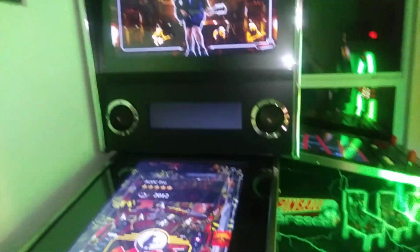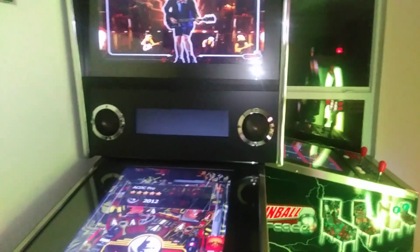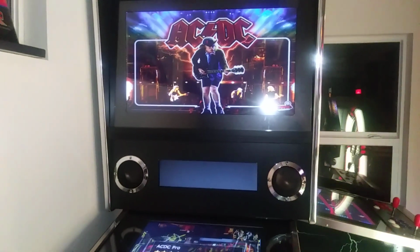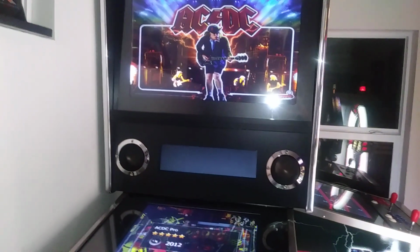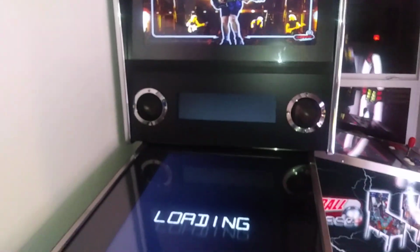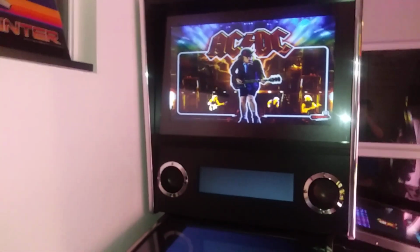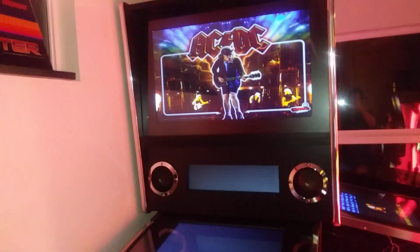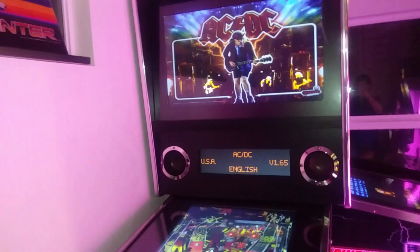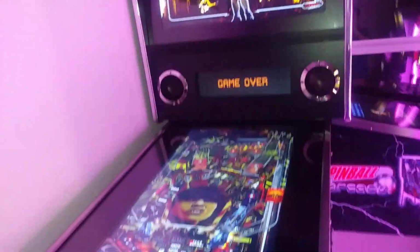I also did the same thing here with the Sport of Kings. And over here I have two of these virtual pinball arcades. I'm showing the AC/DC pinball game. It's quite simple. You can just go straight in, you press the one player, and you're in. Now what's really cool is these accept coins. So it's very useful in different places, venues, and they're multi-games. So you get the arcades and the pinballs in here.